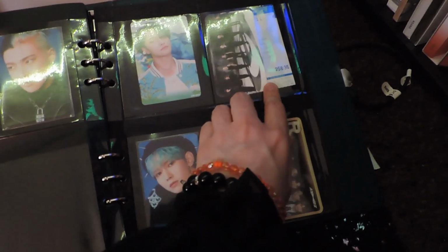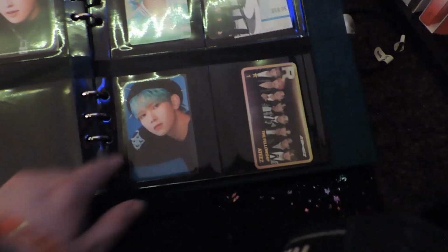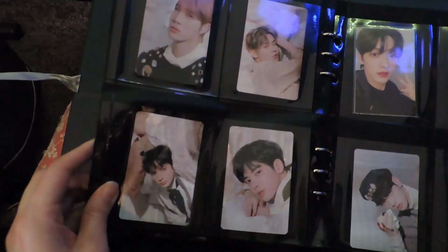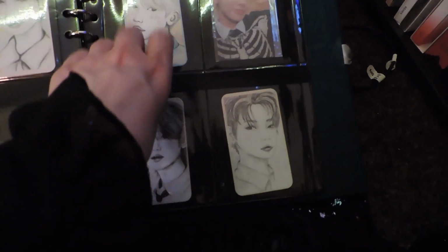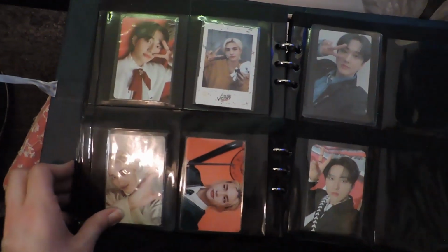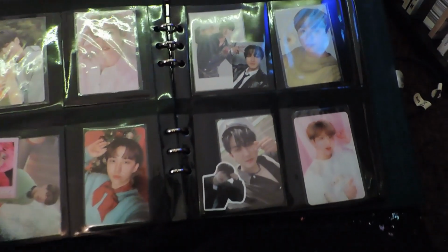ATEEZ, there's my concert ticket back here. And they were handing these out at the first concert. More just shop promo things. I guess I have a Sue Beanie page here. Here's more TXT members. Here's some of the ones that I drew that we handed out at the concert. So I kept a set for myself and put it in here. And then Stray Kids photo cards, which are mostly Hyunjin and Changbin.